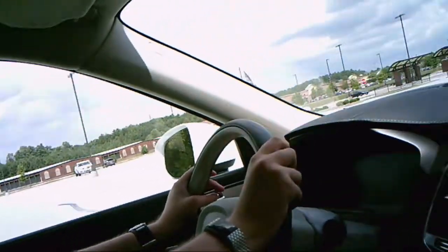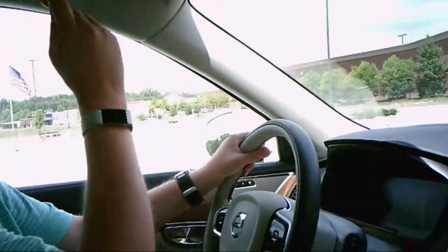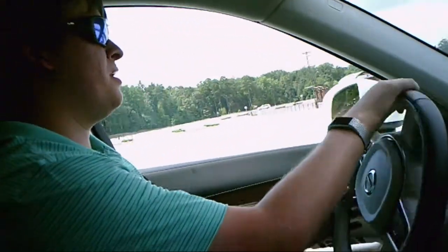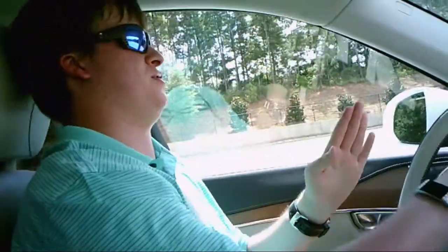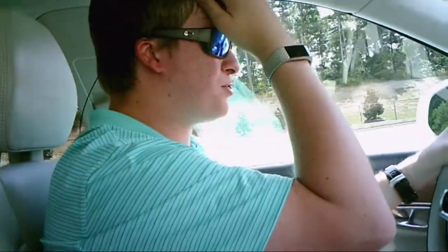Whoa! Okay! Oh! I did not expect that! Holy Jesus! It's all-wheel drive. Oh my God, that was quick too! Oh, I did not expect that. To me, this thing is like getting a shot. You know it's coming, but you don't know when it's going to come, and it just surprises you. Oh my God, that was quick!